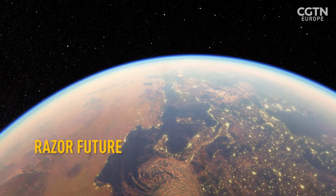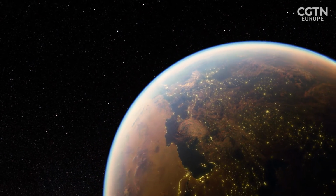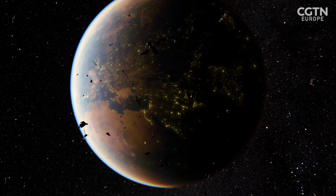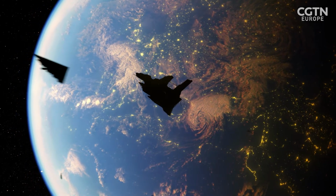When you think about space, you probably imagine a vast, pristine void. But the area closest to Earth, known as low Earth orbit, is actually littered with junk: defunct satellites, discarded rocket stages, and debris from collisions and explosions.